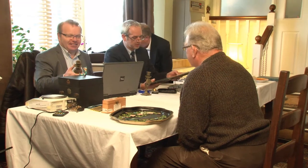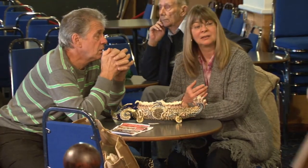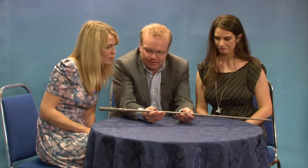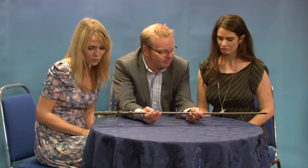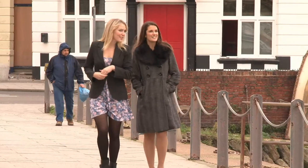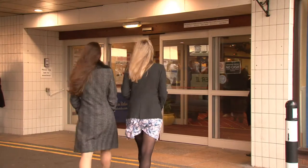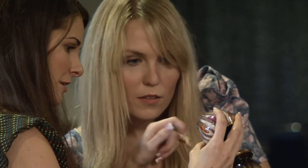An important part of Clive's business are his valuation tours, where members of the public can bring along their own items to have them valued by Clive. From time to time, apprentices from the Antiques Academy are invited to join him and his team. Throughout this course, we'll follow two of them, Laura and Opal, as they join Clive, David and Royston, and learn what it's like to assess antiques in the real world.